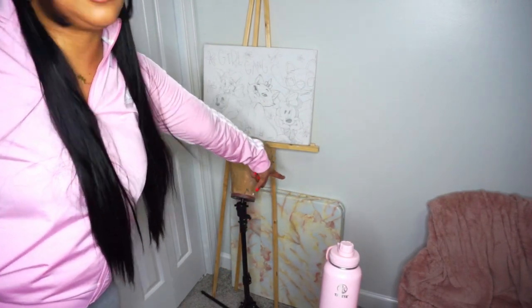And now I'm going to take y'all to the closet area and show y'all my closet. This is my art corner where I keep my next projects that I'm going to be doing on my easel. And down at the bottom is my old table that I used to film on when my room was much, much, much, much bigger.